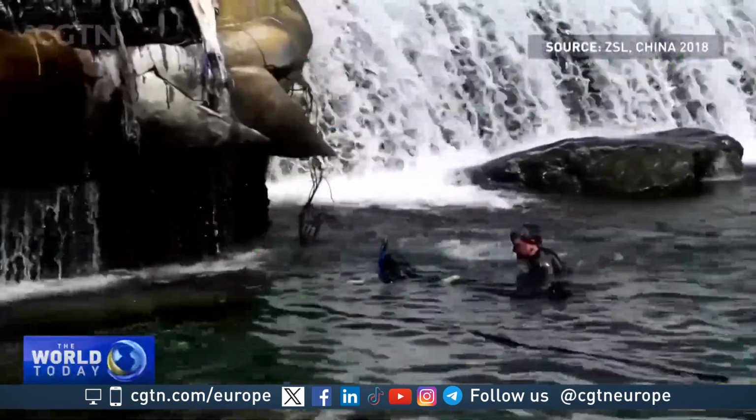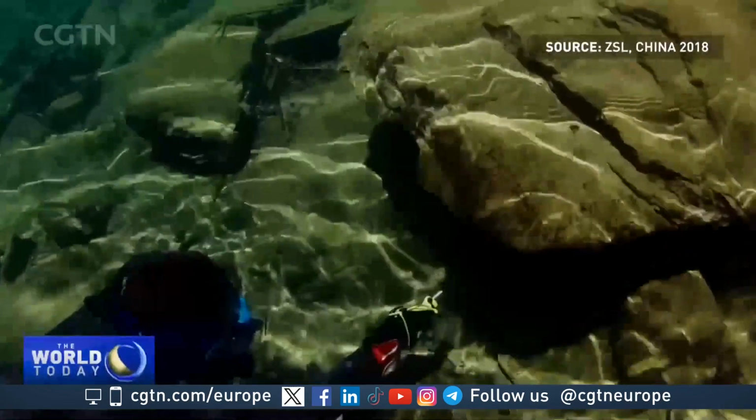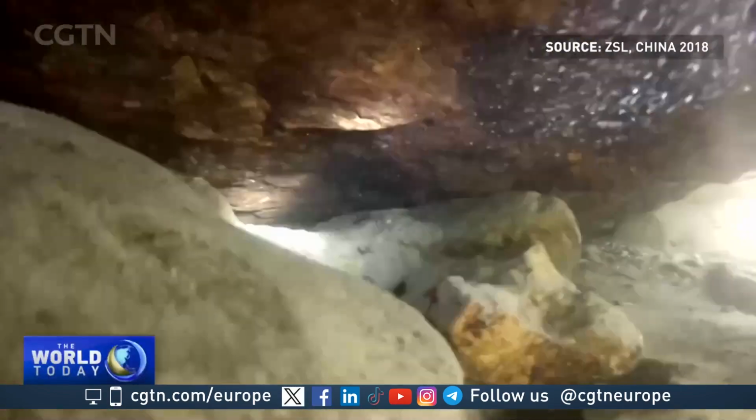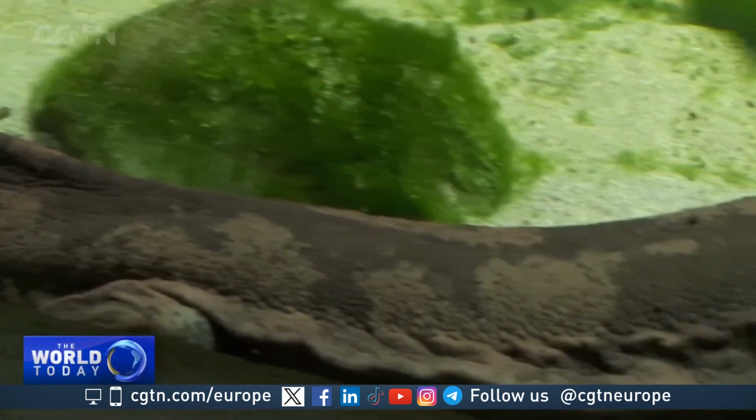But around 90% of its natural habitat has gone too, with water pollution a key threat. The survival rate for those released salamander can be very low. So I think the first step is to clean up the river to make sure the habitat is suitable for salamander. It is a challenge to house the world's largest amphibian.